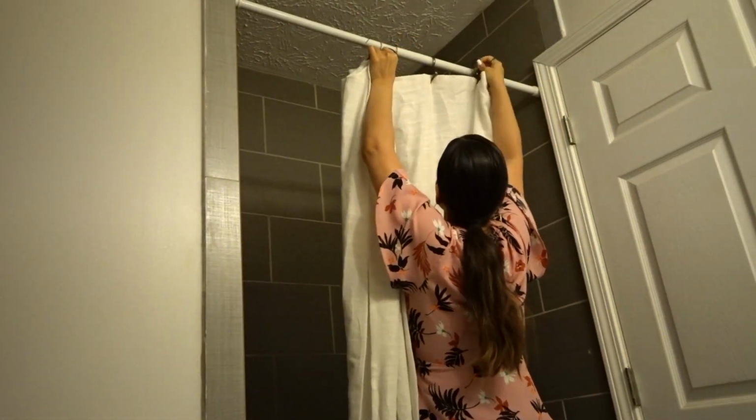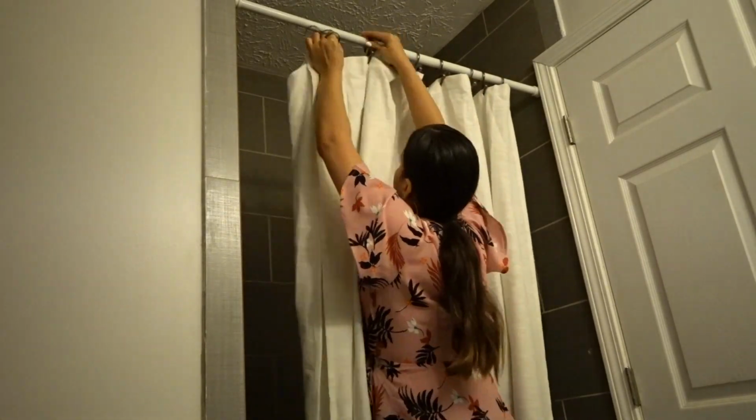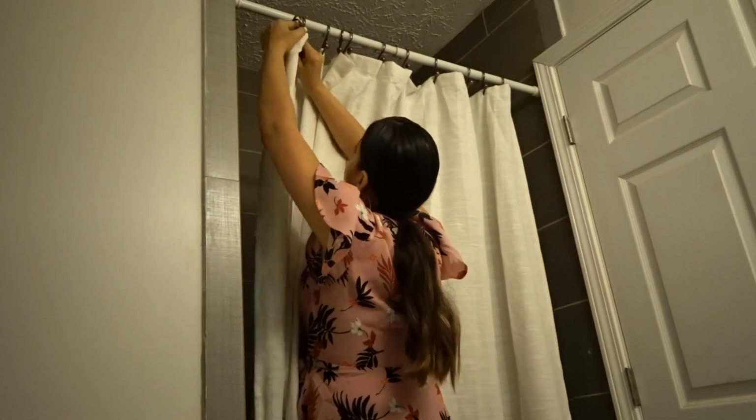So I called reinforcements, and my husband was like, yeah, this is not working. So this is where I just decided, you know what, I'm just going to stick with the old one and worry about it later, because I did not want to waste more time on a curtain rod.